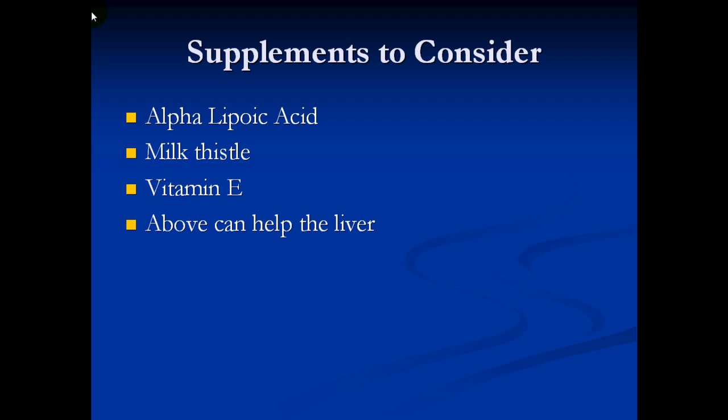But milk thistle, 100 milligrams twice a day. It is great for liver detoxification. I do have people on it. I mean, don't you want to do something for yourself, and if your doctor says, I have a fatty liver, what can I do? Milk thistle is something. It's not going to interact with much. Alpha-lipoic acid, both of them work together.